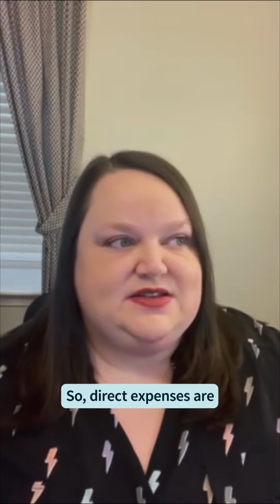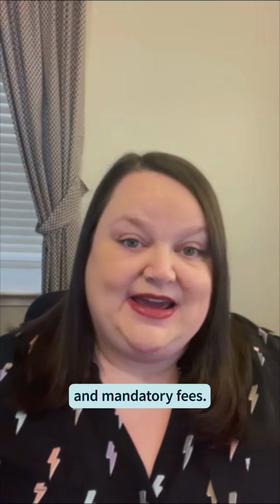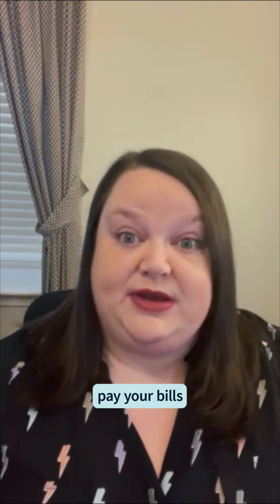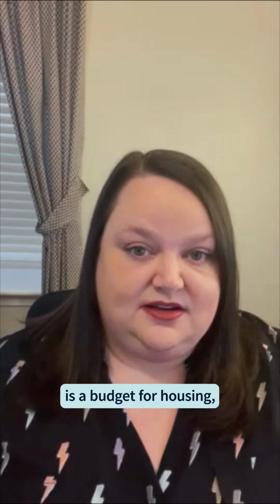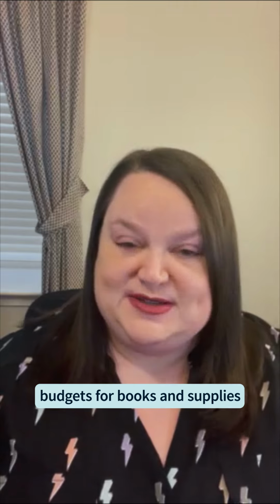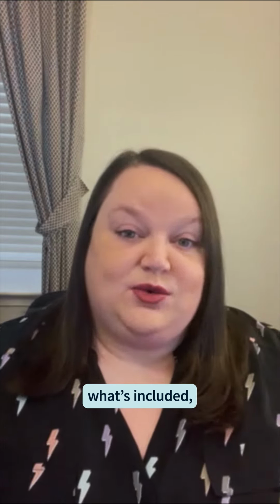So direct expenses are going to include things that you're paying directly to the school, such as tuition and mandatory fees. The living expense portion is going to be what you are going to be using to pay your bills for the academic year. And so included in that is a budget for housing, food, transportation, and personal and miscellaneous expenses. Now, also included in the cost of attendance are budgets for books and supplies, as well as direct loan fees.